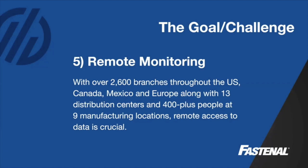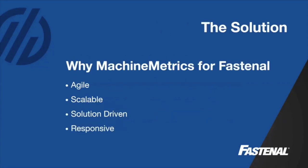So it gets down to why MachineMetrics for Fastenal. There's kind of 4 things: agile, scalable, solution-driven, and responsive. Now, the agile part, when we were first looking into getting a machine monitoring system, we talked to many different companies about what we do.